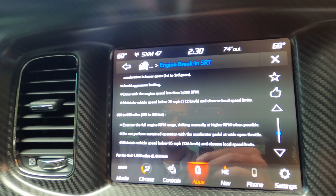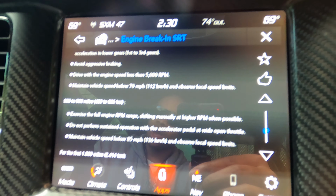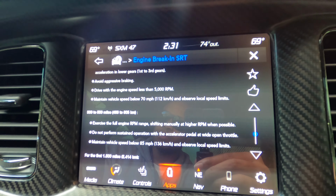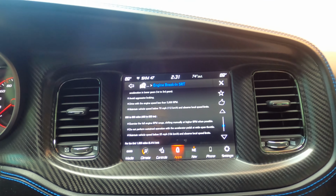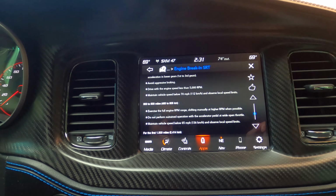And then the second one, do not perform sustained operations with the accelerator pedal at wide open throttle. And then they go on to say, maintain vehicle speed below 85 miles per hour and observe local speed limits. So that is what you need to keep in mind when you are between 300 and 500 miles.